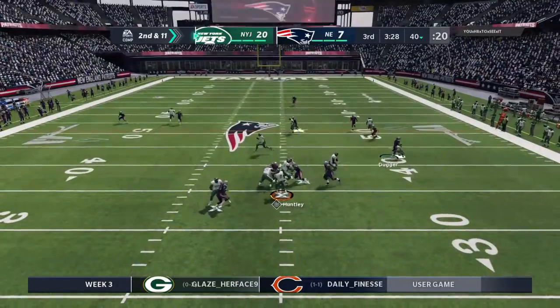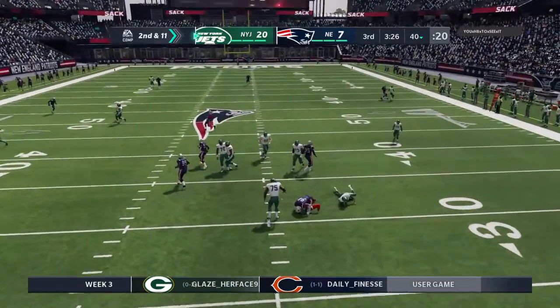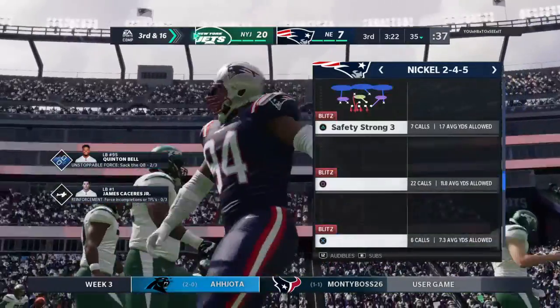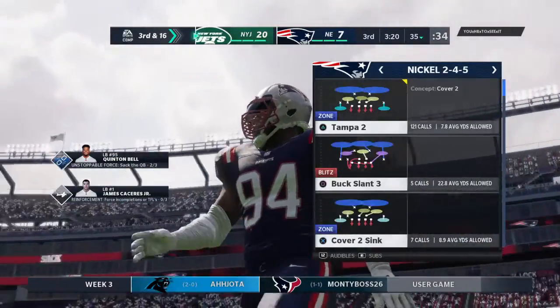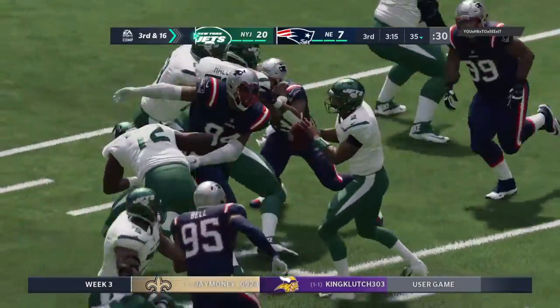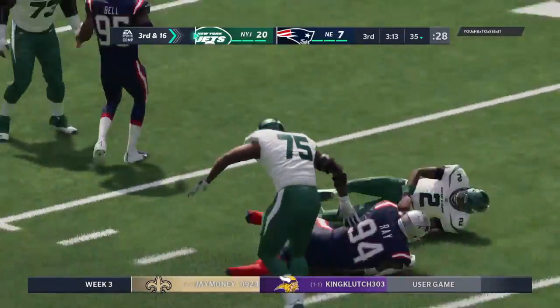Looking to throw on second down. Huntley under pressure, and down he goes. Like how they started the third quarter here. They force a punt on the first drive, and after this sack, it looks like they'll be forcing another one as well. Absolutely. Maybe got their second win coming out of the locker room.